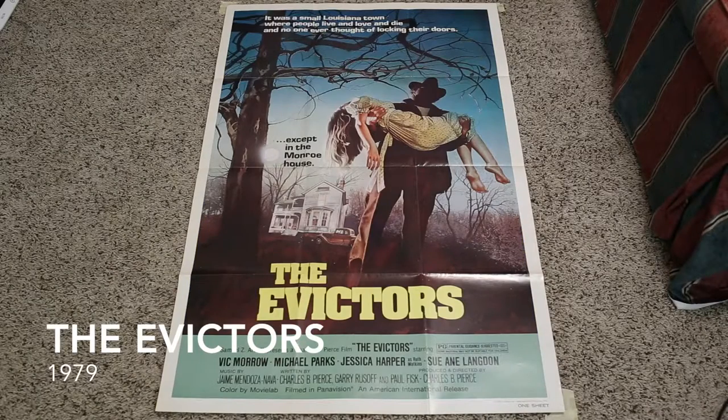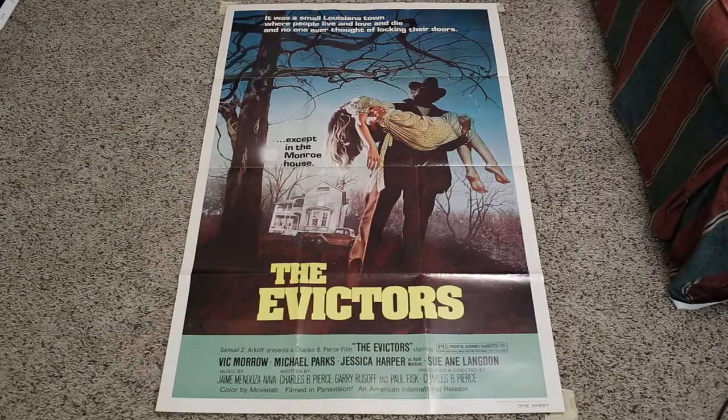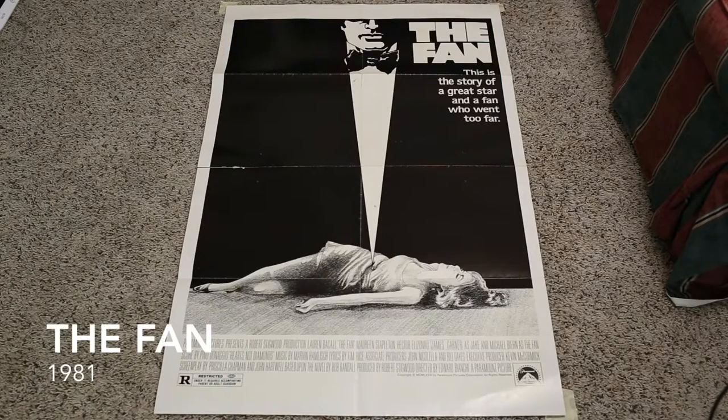The Evictors. So of my posters, this might be one of my favorite. This looks pretty awesome. So Scream Factory also did a release of this pretty recently. And The Town That Dreaded Sundown is also on that. It's the same director. But for the poster, this is a great visual. This is the only poster I have that's tri-folded as well.